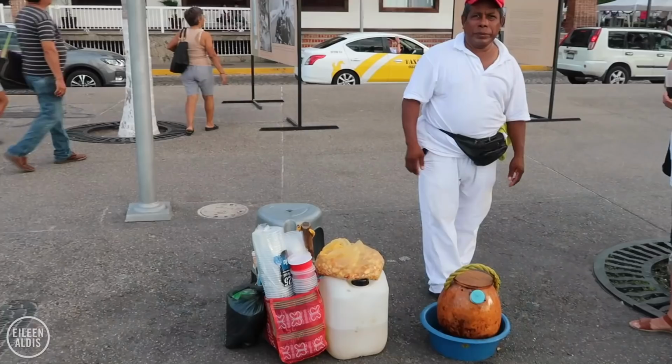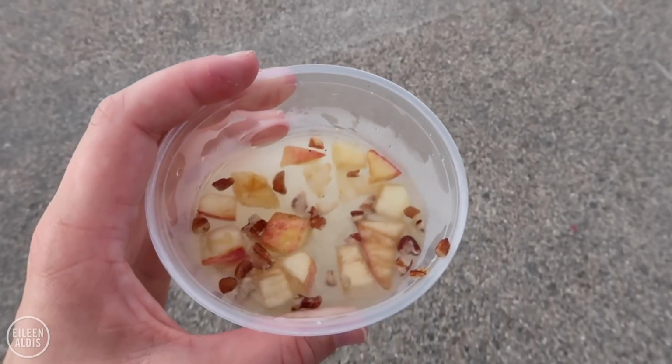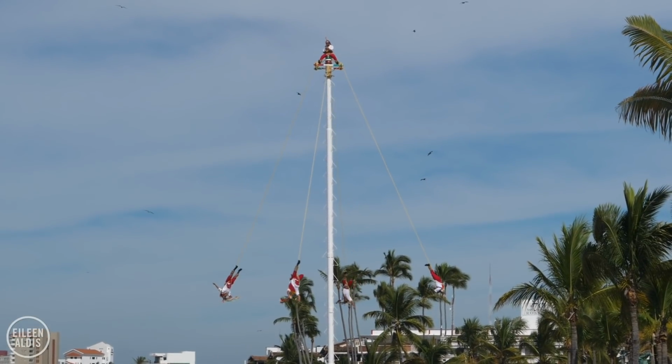Strolling along the Malecon, you'll see different people selling a traditional Puerto Vallarta drink called a tuba, which I definitely recommend you pick up as you're walking. Highly recommend trying one of the local specialties in Puerto Vallarta called a tuba. This drink is made with the heart of the coconut palm, as well as pecan nuts and apples, and it has a slightly fizzy taste. Super refreshing, nice and cold. And if you come down to the Malecon, stroll along, you are sure to find someone selling tuba. So, cheers!